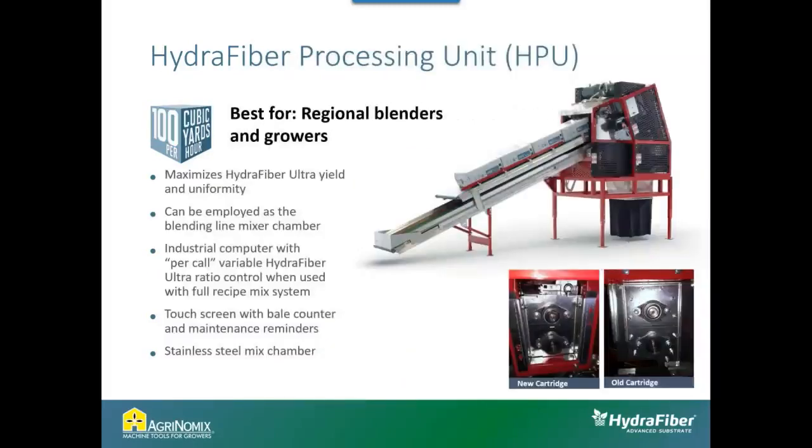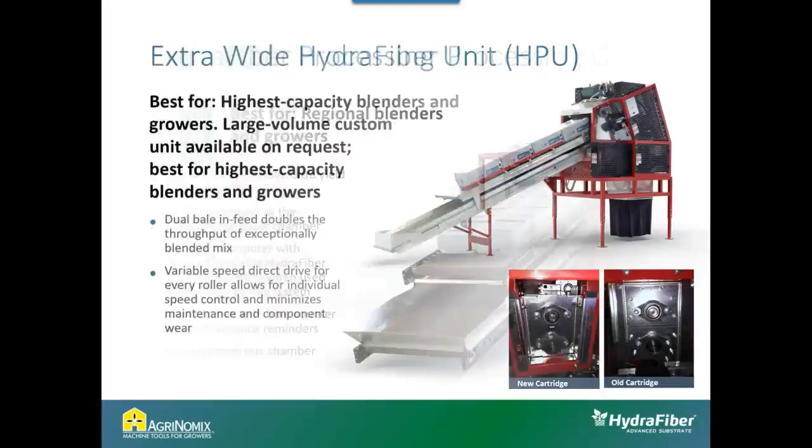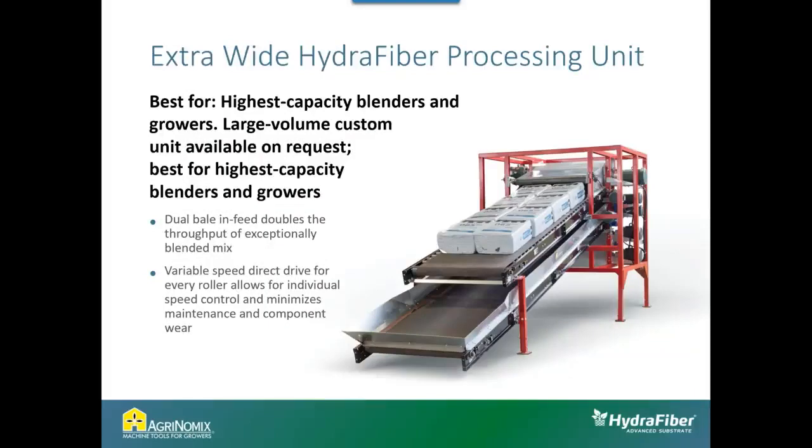Now, the HydraFiber processing unit is the unit that we started with over 5 years ago. There are many, many of these units in the marketplace, and this one is best for people that need a little bit more capacity. And for folks that have a very high capacity need, such as professional soil blenders and very large grower operations, we have the HydraFiber Extra Wide available, and we can make the capacity on this machine at request for the customers that need it. Again, all these machines are built by Agronomics, installed by Agronomics, and serviced by Agronomics on behalf of the HydraFiber team.